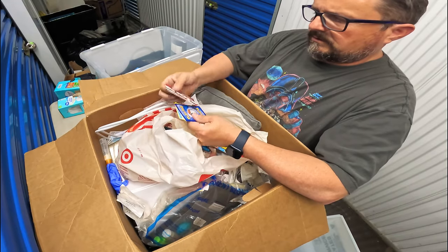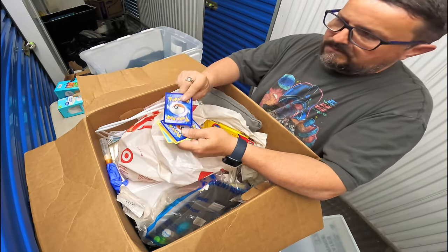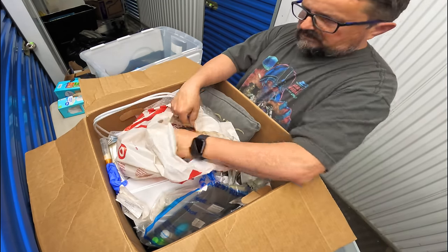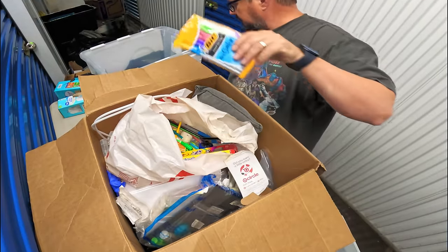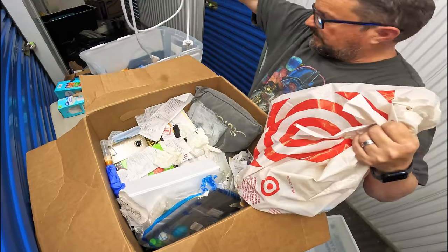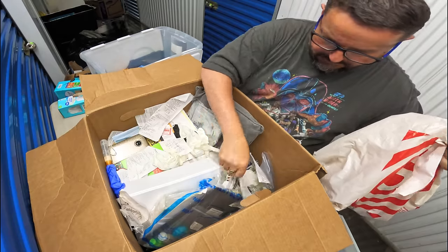Some Costco cards here. I think that's when you return stuff, you get these credit cards, you know what I mean? Credit goes on those cards. I'm gonna have to take those home and check them out. Bunch more Pokemon. Little Hot Wheels. Yeah, there's a charge power cord for an Apple, I think probably an Apple laptop.